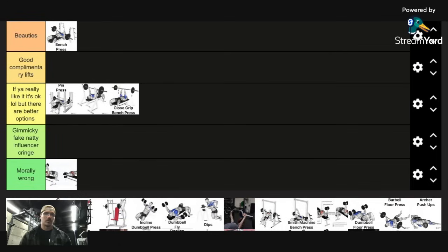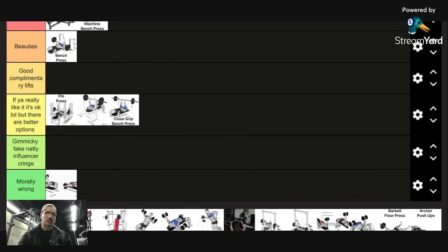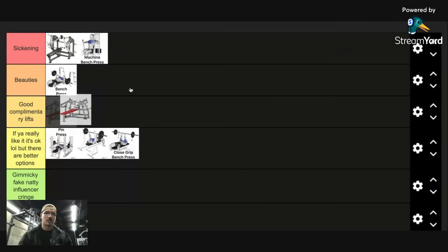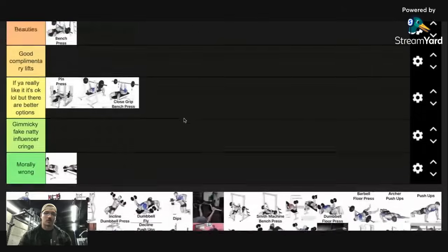It converges. It's stable. It lets you get a nice deep stretch with good enough tension in the stretch, anyways. It's just a solid lift all around, and this goes for any lying plate loaded machine, assuming it's a similar axis setup here. So I'm going to put this in the sickening tier. It's a little bit below these two, in my opinion. It might be about on par with this machine press actually, but the prime, this is like the S plus tier if I had to pick one of those.